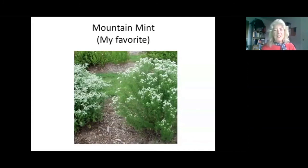Hint, don't plant it by your front or back door because people who are afraid of bees are going to shy away from coming in your house, or unless you want to keep people out, it could work that way too. But I love mountain mint. It grows like a shrub, and it does not spread unless you want it to, by self-seeding. It doesn't spread the way mint does by sending out runners and popping up all over the place.